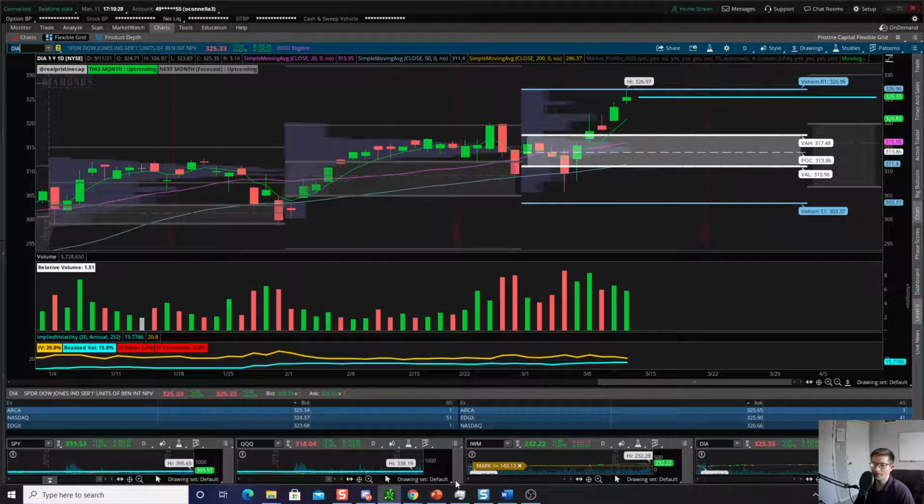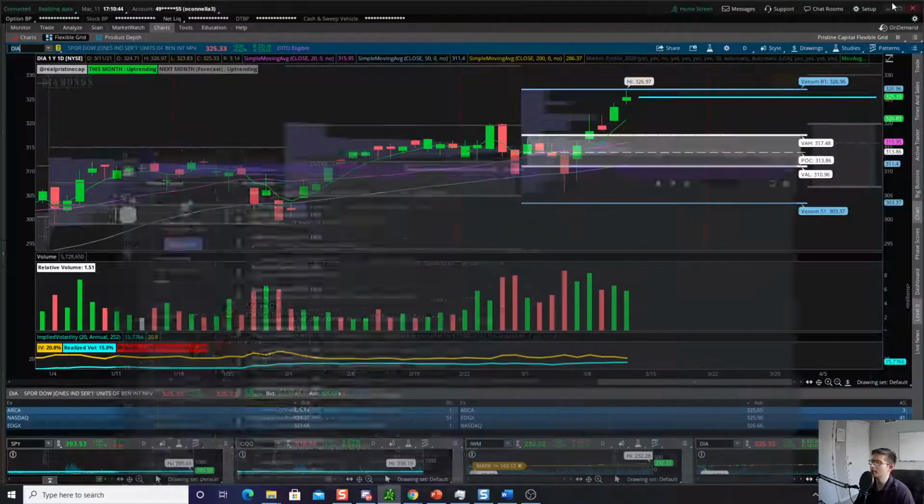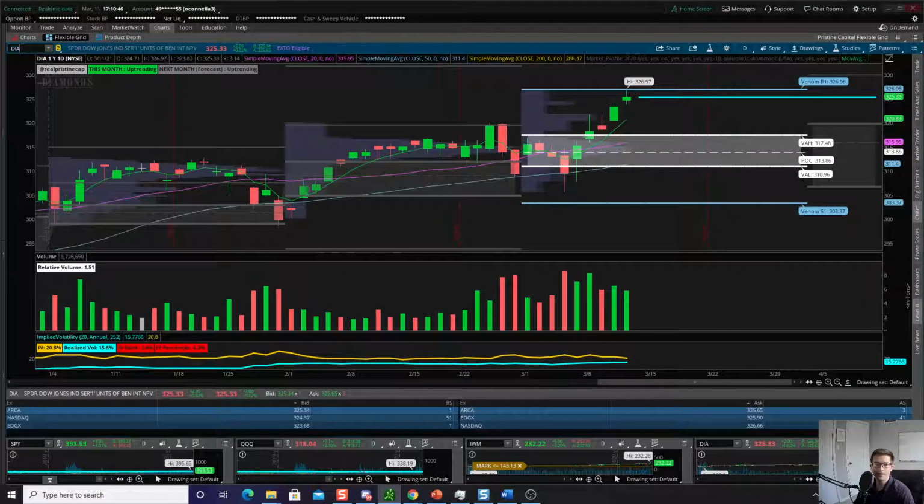So now we can take a quick look at some of my trades for the day. You'll see I closed out of my runner of XPEL for $52.54. I had paid $51.93. I took two other targets a bit higher on this one, so this one ended up being a nice trade. This one ended up running throughout the rest of the day though.